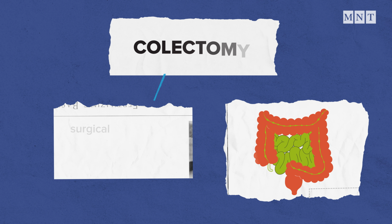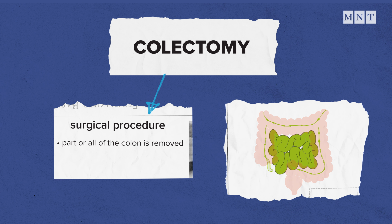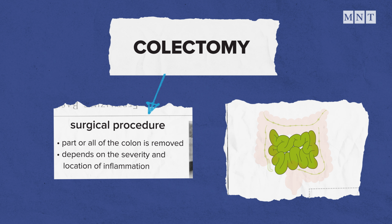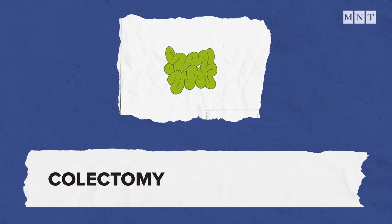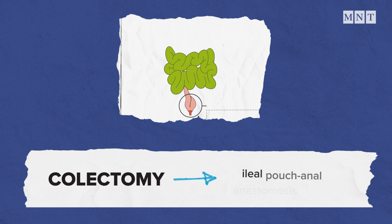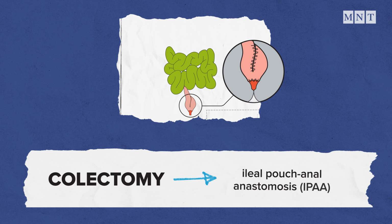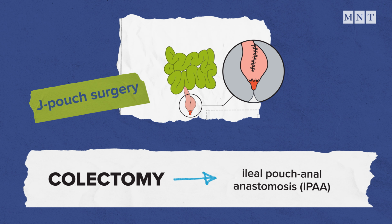A colectomy is a surgical procedure in which part or all of the colon is removed. The extent of removal depends on the severity and location of inflammation. After a colectomy, especially if the entire colon is removed, your surgeon may create an ileal pouch anal anastomosis, IPAA, to restore bowel function. This is known as a J-pouch surgery.